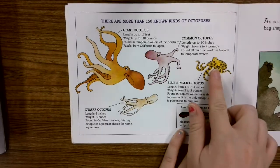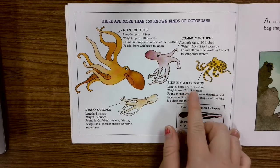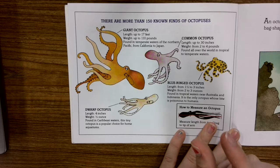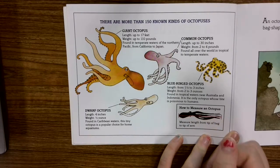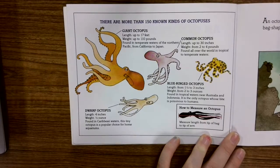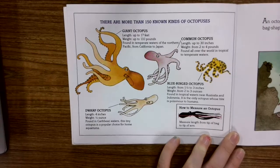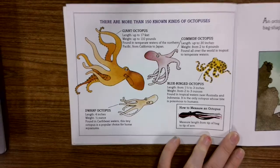This one right here is the blue-ringed octopus. Can be from 1.5 to 3 inches. So it's teeny, teeny, tiny. Not very big at all. And it can weigh 2 to 3 ounces. So it doesn't even weigh a pound. It's very, very small. You can find it in tropical waters near Australia and Indonesia. It is the only octopus whose bite is poisonous to humans. So you don't want to be bitten by one of the blue-ringed octopus, okay?